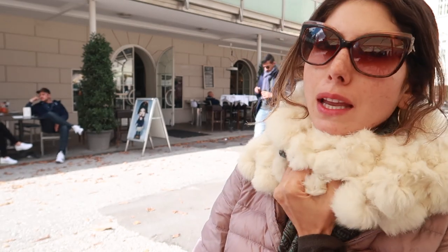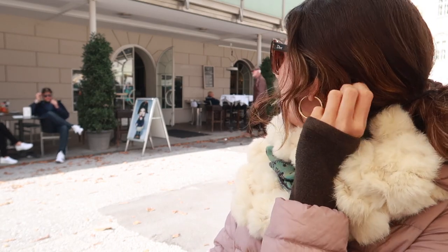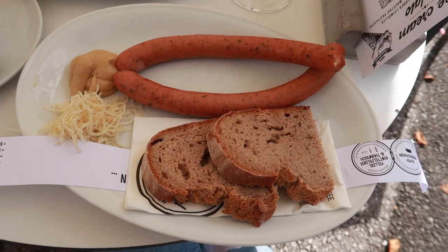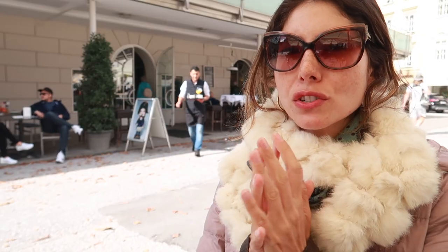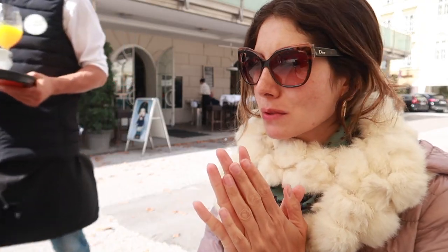Okay, so we're gonna eat lunch now. We're gonna eat at Salzburger. Not even gonna pronounce the rest of the name. But we're gonna have traditional sausages from Salzburg and bread, and I got some orange juice. And I got an apple strudel, so that sounds amazing. Hello!